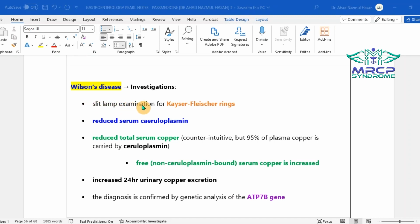Slit lamp examination for the Kayser-Fleischer ring, the KF ring. The KF ring on slit lamp examination is the pathognomonic laboratory investigation for Wilson's disease. If the KF ring is found, the diagnosis of Wilson's disease is established, but the KF ring may not be found in all cases of Wilson's disease.